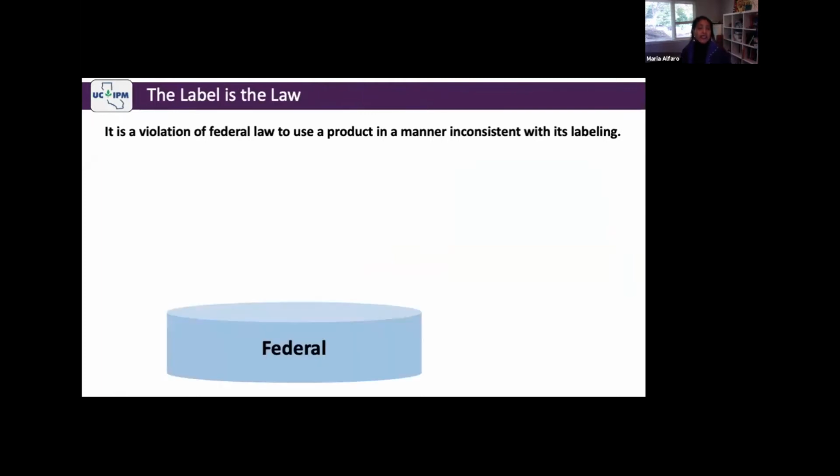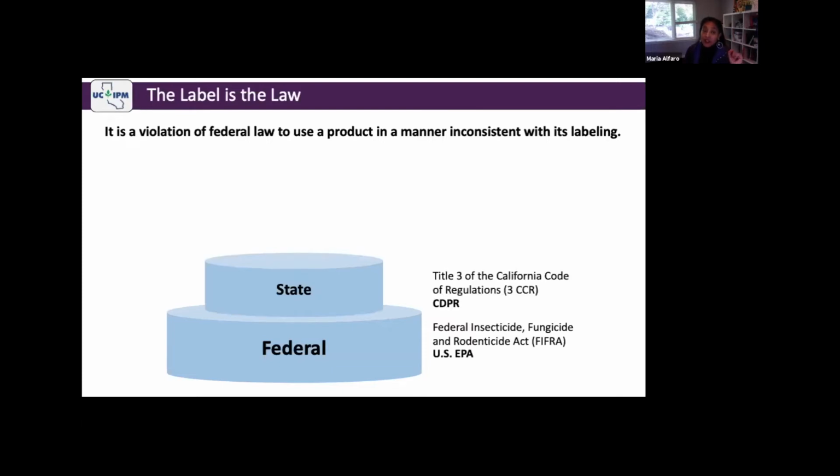In the United States and California, we have different layers of regulations that we need to adhere to. The label is the federal level that we need to adhere to, and it's established by EPA. Then we have the state regulations, which DPR is in charge of, and many counties also add an additional layer. So all of that together gives us the entire cake of regulations, okay?